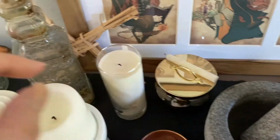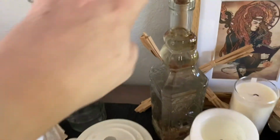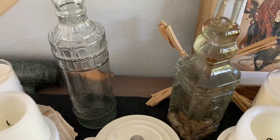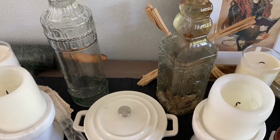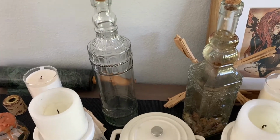Candle, a Brigid's cross. I have my seawater, my ocean water. I don't have anything in this one, but it's there to balance out this one. I do plan on putting something in there. I actually think I plan on putting spring water in this one, but I just haven't gotten around to it yet.